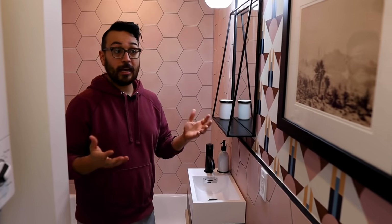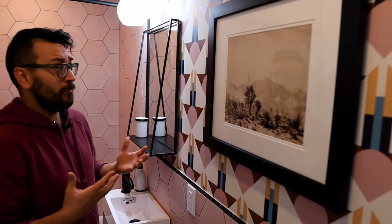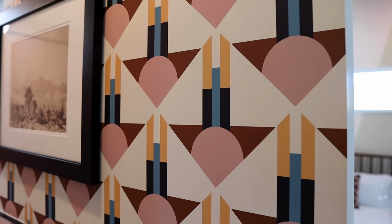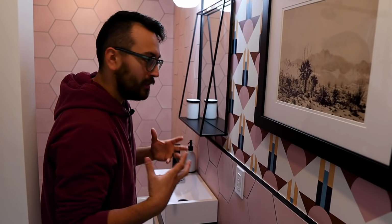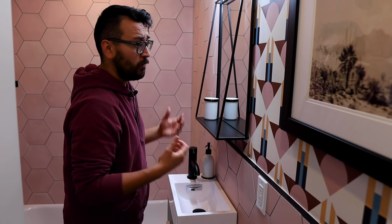every so often. And as we get in here, you see that, again, I continue to have a little bit of fun with the wallpapers and the color. So this wallpaper is different than the other bathroom, but it's still a really cool, funky, mid-century modern design, which I really like. But I think it really pairs well with the tile in here.